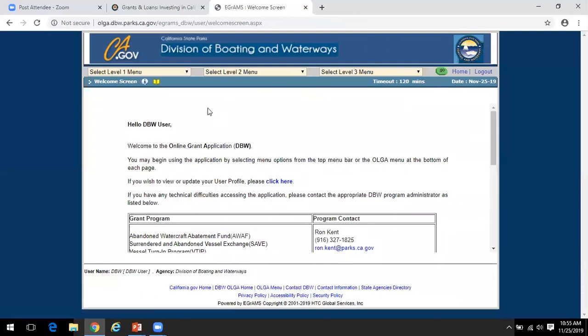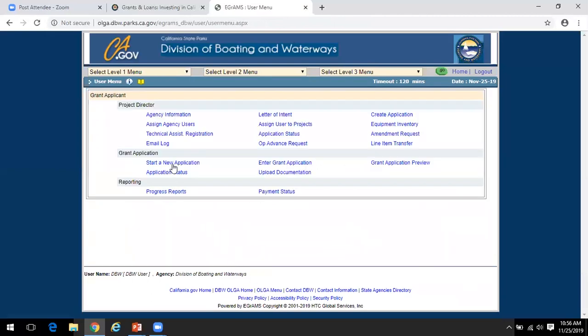Okay. So it's a new day and you want to come in and continue working on your application. After logging into Olga and getting yourself here to the welcome screen, you need to go down to the little tiny Olga menu link at the bottom of the page and click that. This is where you will not choose Start a New Application.